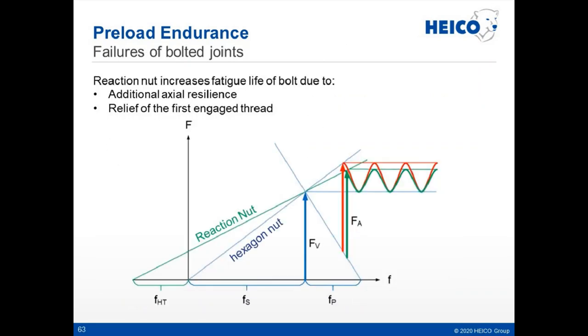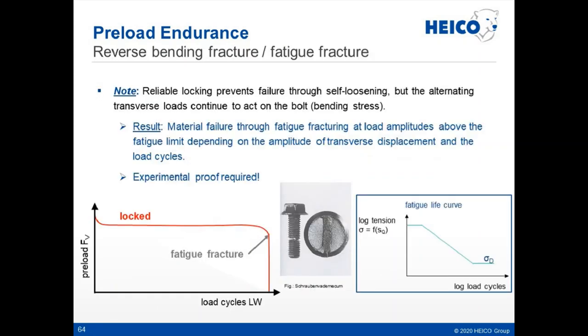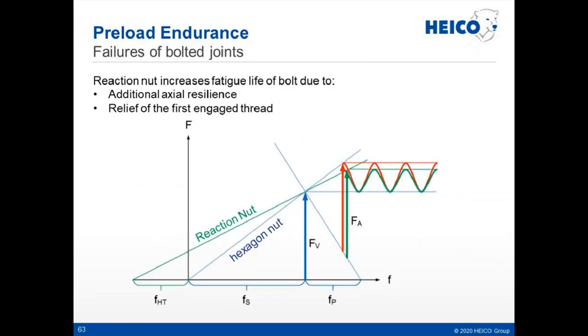In addition, you have a resilience, like for a spring washer, because it's also conical. The bearing surface is conical, and you have a flatter line in the distortion triangle, or the clamping diagram, which means that the resultant axial alternating force is lower, which also increases fatigue life.